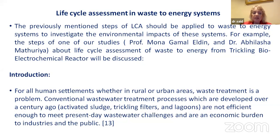For all human settlements, whether in rural or urban areas, waste treatment is a problem. Conventional waste treatment processes, which were developed over a century ago, such as activated sludge, trickling filters and lagoons, as you know, are not efficient enough to meet present-day wastewater challenges and are an economic burden to industries and the public.